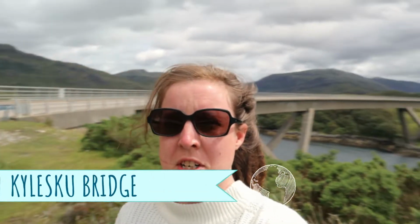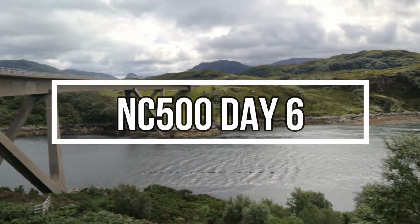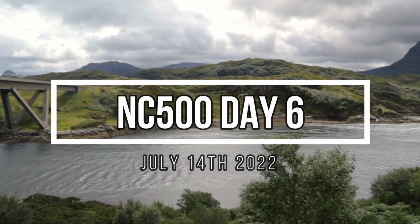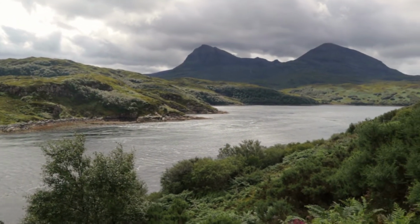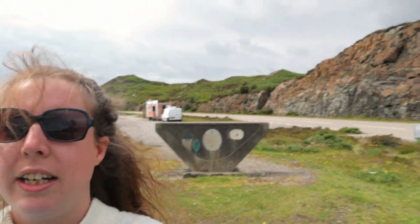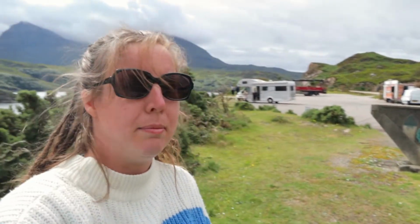We've just arrived at the Kylesku Bridge. That's probably not how you pronounce it, but it's how I'm pronouncing it. It's a pretty bloody good view here with the loch and the mountains behind me, and the car park here is a very large car park, and there's even a food van that does really good food. I just had a halloumi bagel and fries and salad and a hot chocolate and an Oreo cake. I haven't finished it all because it was actually very filling.